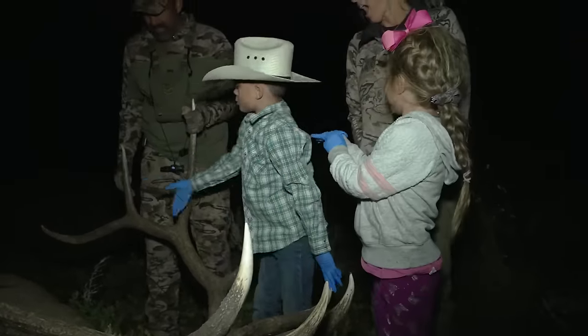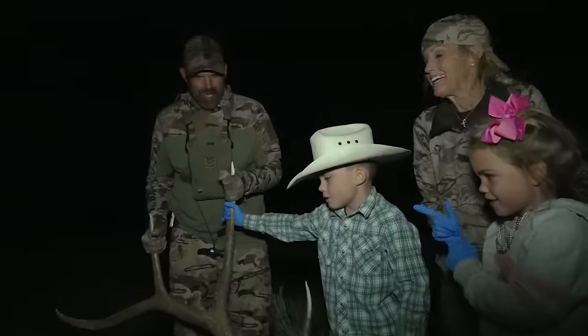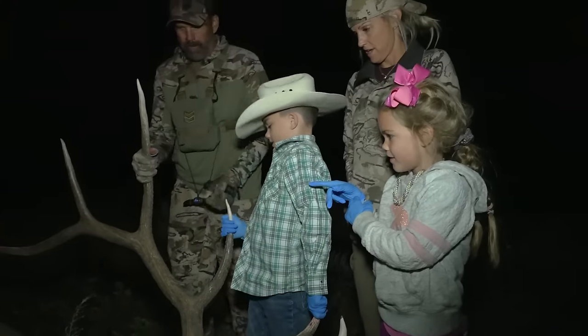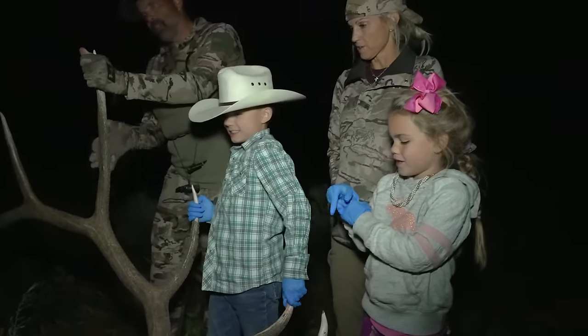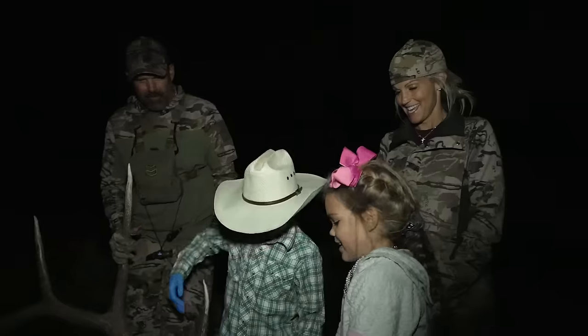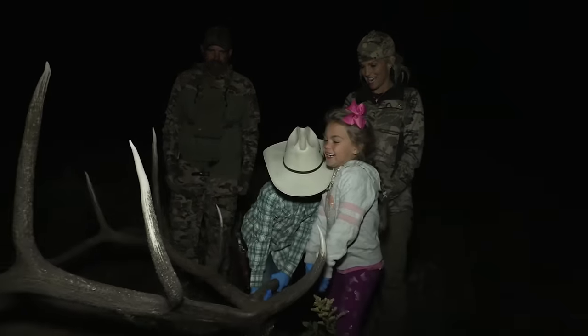9, 10, 11, a 12 pointer. I mean, we say a 6x6. Yeah, 6x6. How's that sound? Look at that big old four on that, huh? Let's try lifting, Cameron. See if you can lift them up, you guys. One, two, three. Yay! Okay.